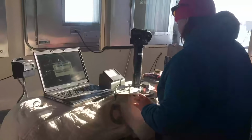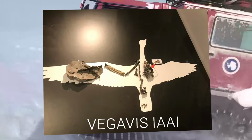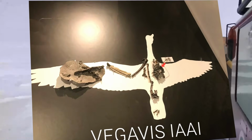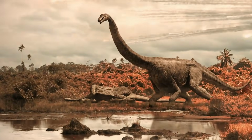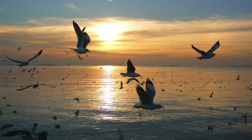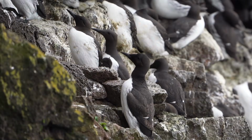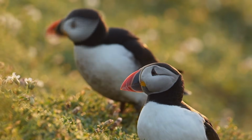Now, scientists have found a headless fossil of a Vegavis on Vega Island in Antarctica. The fossil was 68 million years old, at least 2 million years older than the asteroid strike. Without a skull, it was unclear what modern birds Vegavis might be related to, and guesses included waterfowl and shorebirds.